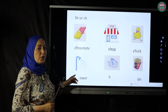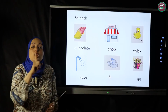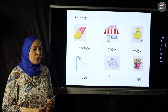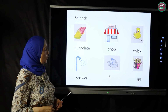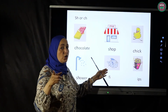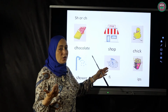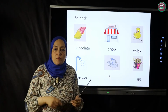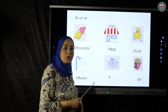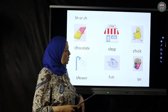Let's go to the other picture. What is this? Shower. Shower. Start with what? S and H. Okay. What about this? As I told you, we can start with an S and H. Sometimes we can end with an S and H, like what? Fish. Fish. Ends with what? S and H or C and H? S and H.